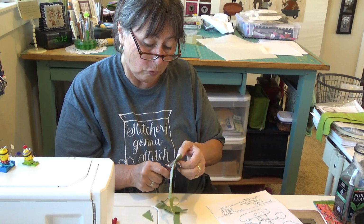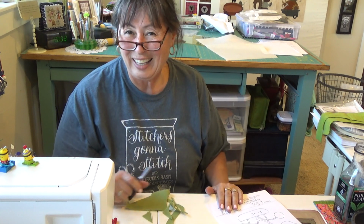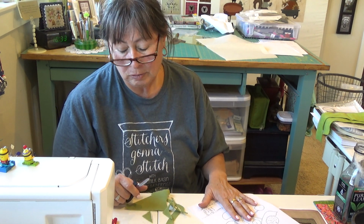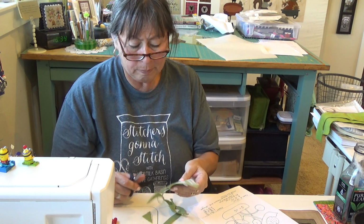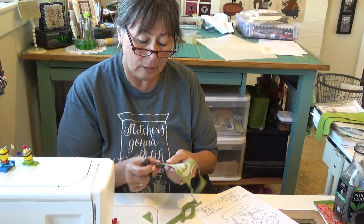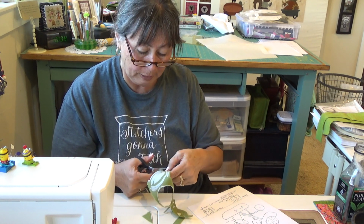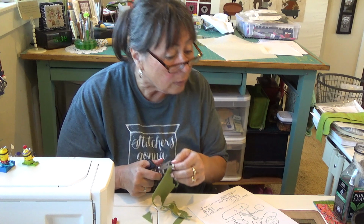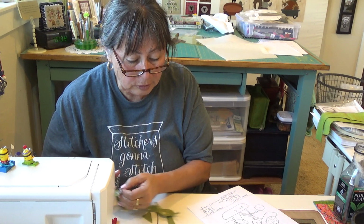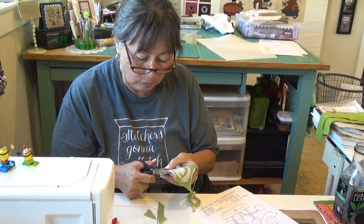I drew my pattern pieces. The thing I hate, I know it's so minor in the scheme of the world, but I love designers like Buttermilk Basin who already reverse the pieces. This one was not reversed. Not that it makes any big deal, but sometimes it does. You have to pay attention to that. But she did not reverse anything on this Remember the Givers pattern, so I had to reverse everything before I traced it onto my soft fuse.